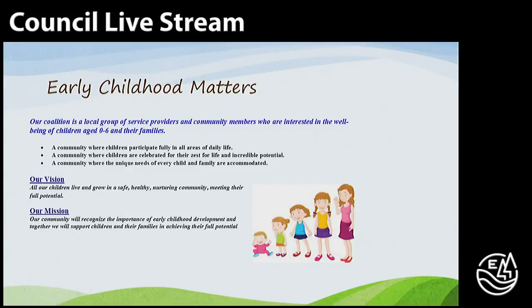The EDI was collected by school authorities, so all the kindergarten teachers and all the kindergartens in our coalition area, under the supervision of Alberta Education. The analysis, the data collection, and the community engagement was contracted out to the Community University Partnership for the Study of Children, Youth and Families, or CUP, based at the University of Alberta.